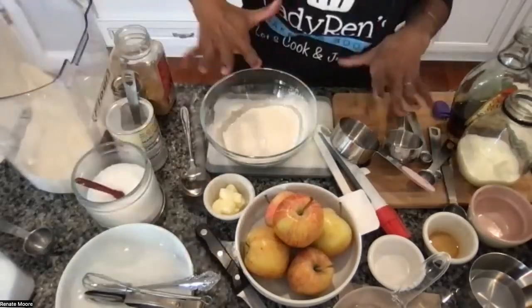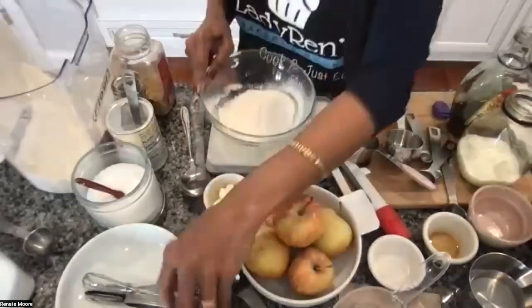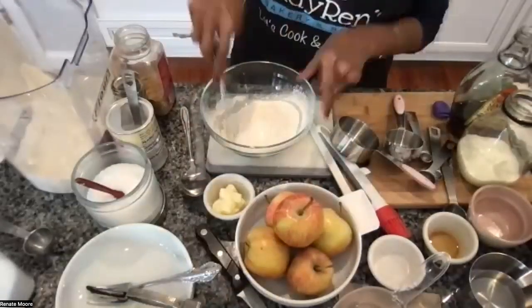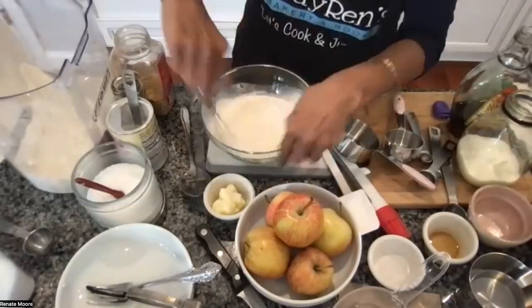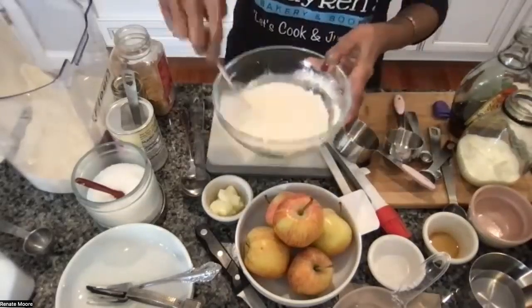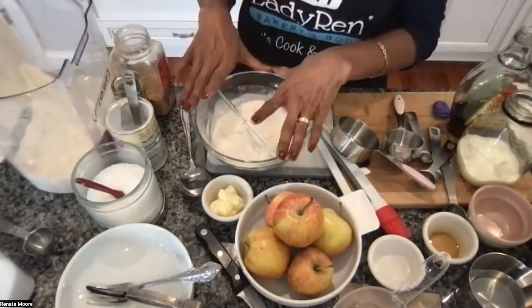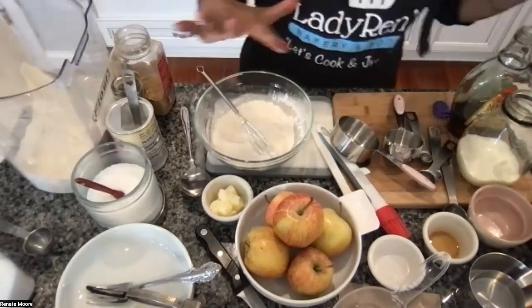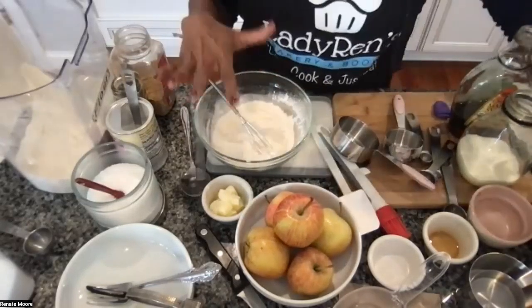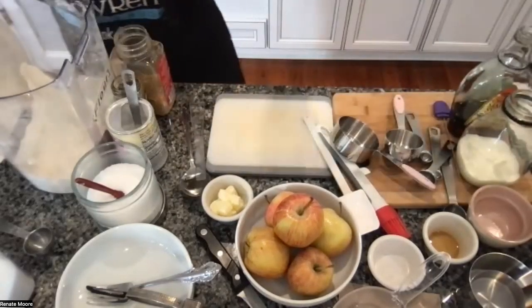And so now we have all the ingredients for the cake batter, which is the flour, baking powder, sugar, and salt. So we will whisk this together, and we will set this aside for now. I will put this to the side so we have some space.